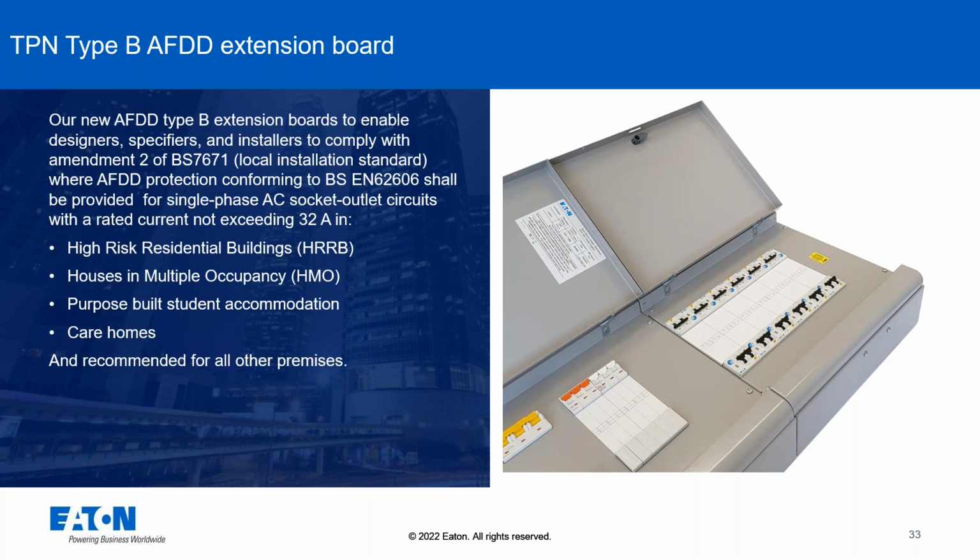It's worth mentioning also that we do have 3 standalone 125 amp boards in a 14, 24 and 36 way if required on site. The whole purpose of bringing in these boards is to enable you that flexibility when it comes to those large multi-story buildings with multi applications.